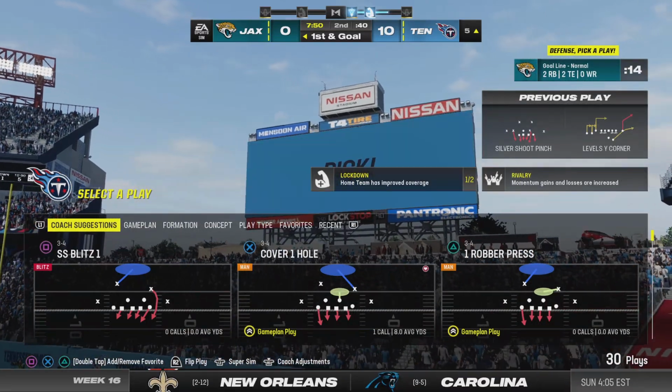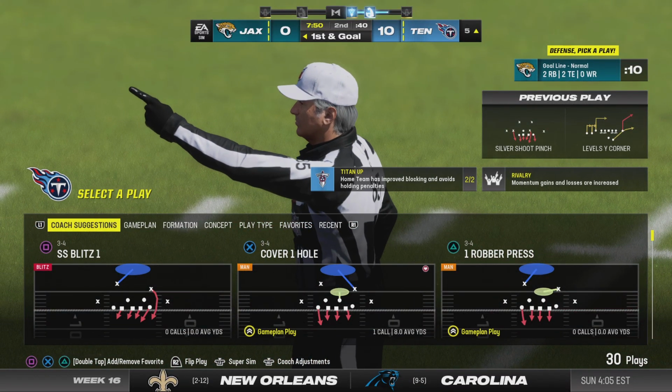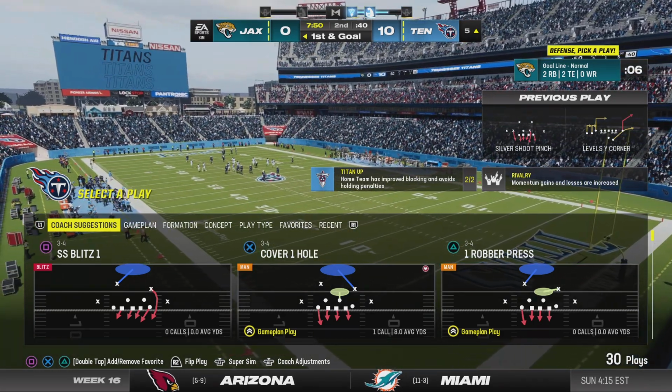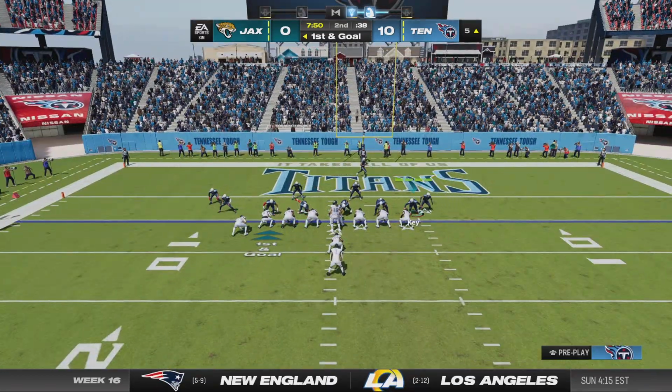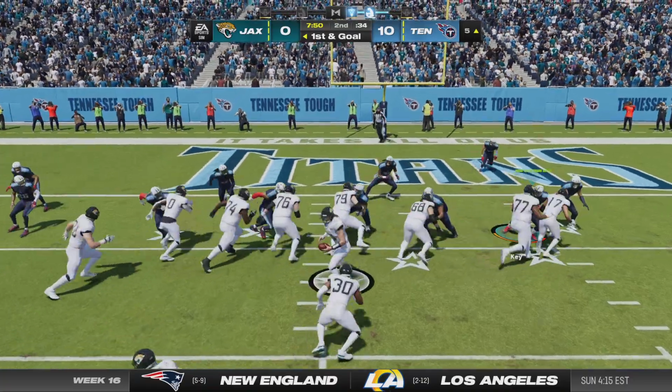How big is that penalty? Wipe out the INT. You'd hate to be the teammate that caused that penalty and wiped out the interception. You got to face that guy in the locker room. Not a lot of fun for you, and you hurt your squad. So a critical mistake, roughing the passer. Now it's 1st and goal.